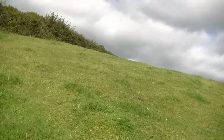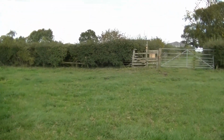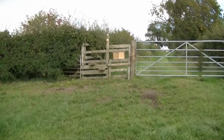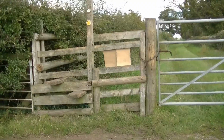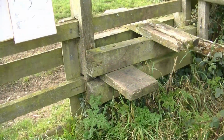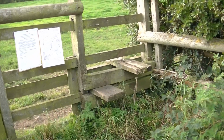We'll leave them to their own devices and quietly head up the hill. Yes, that was a wobbly, very wobbly stile. Be warned about that one.